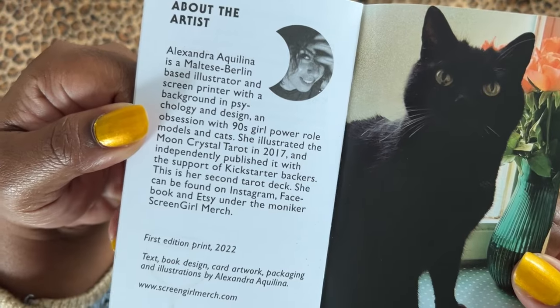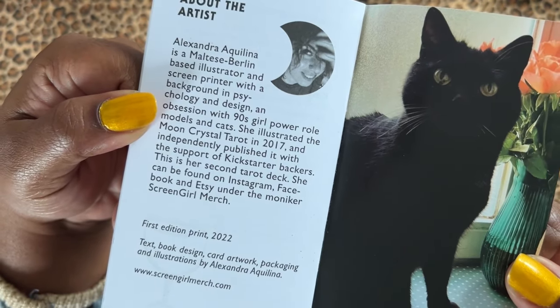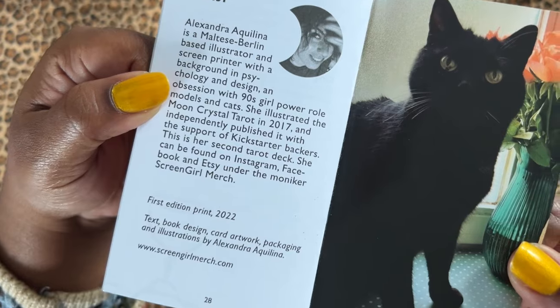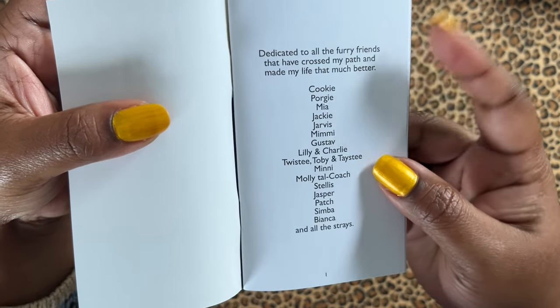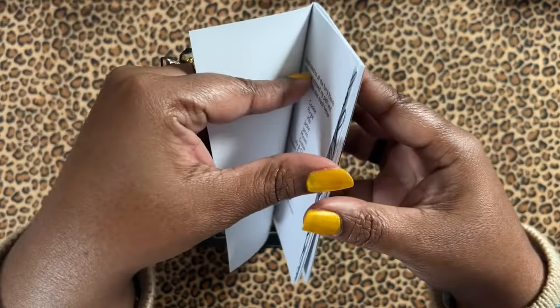Here's about the author. She's a Maltese, Berlin-based illustrator and screen printer with a background in psychology and design. This is her second tarot deck. She's done the Moon Crystal Tarot in 2017. And like I said, I'll put all of her links down below. Dedicated to all the furry friends that have crossed my path and made my life better. And she's listed some names here, and then at the bottom, and all the strays.